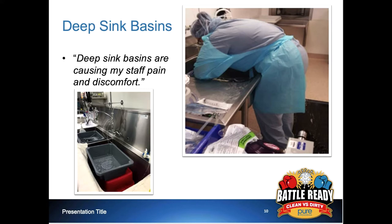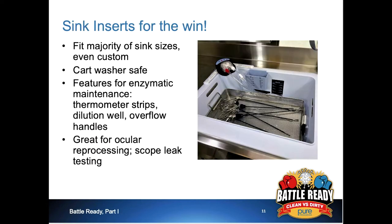Also, look at these makeshift basins that you see in a lot of these photos. They just do not work with instruments because they were not designed to consider a number of things you need to think about when you're reprocessing instruments, such as draining solutions. These can be very hard to drain, and the bottom line is that they just don't consider the special requirements of each task. When it comes to central sterile sinks, inserts are available.